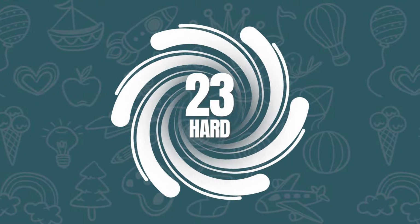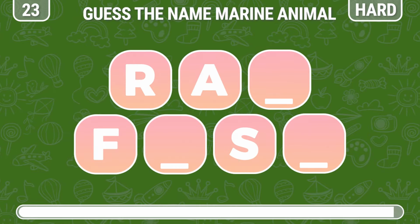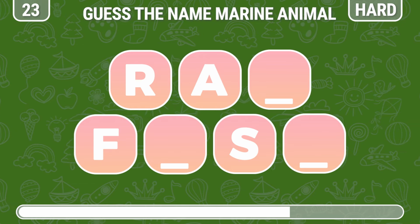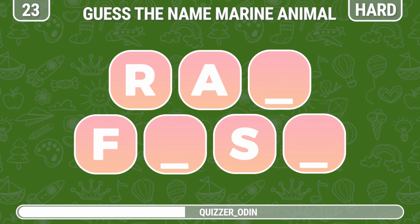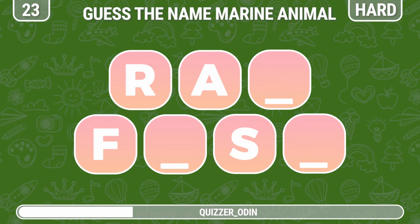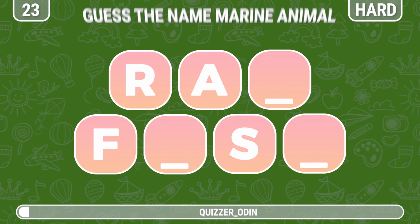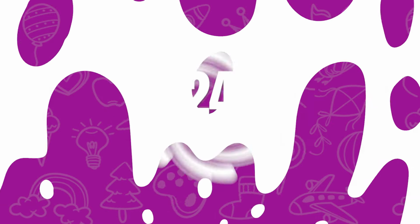Round 23. What is the name of this animal? Wow, it's rayfish.